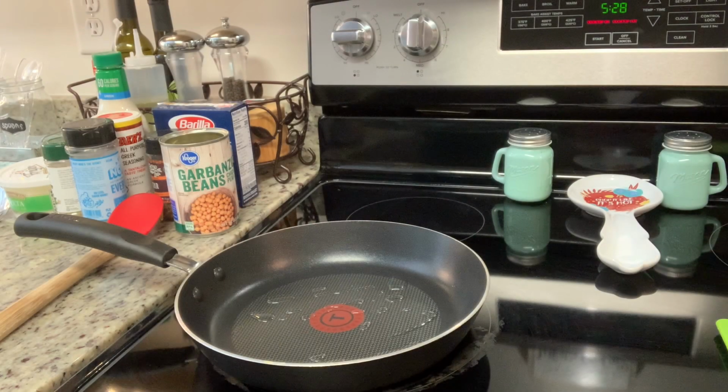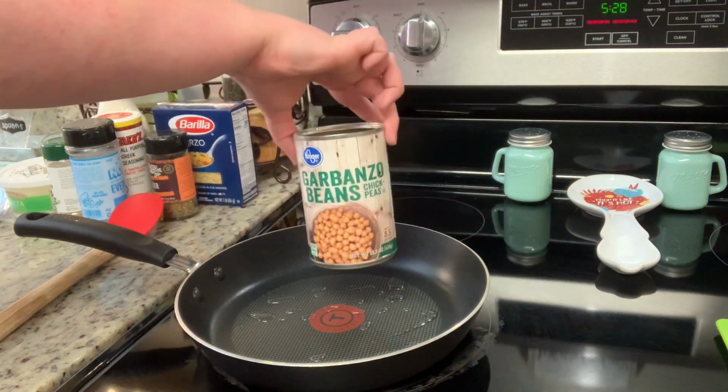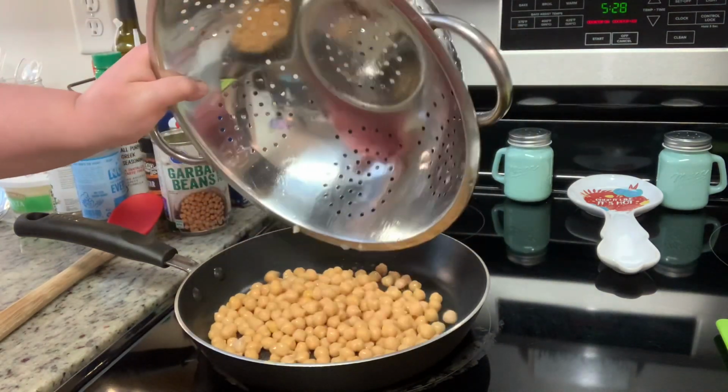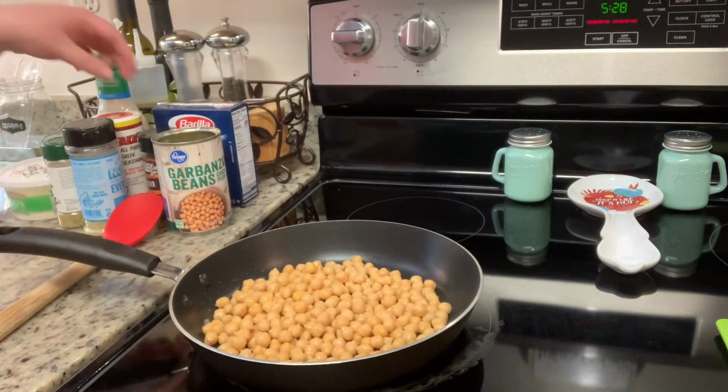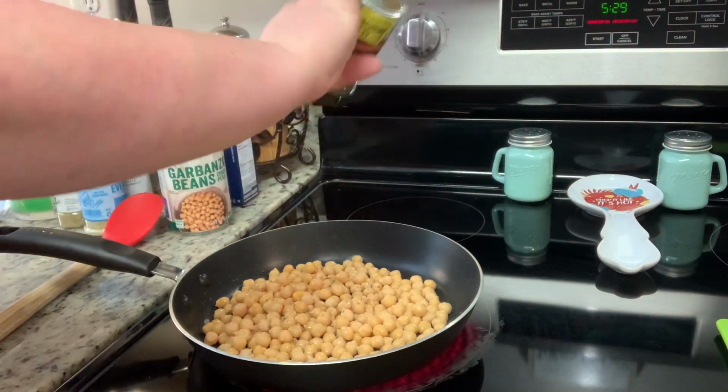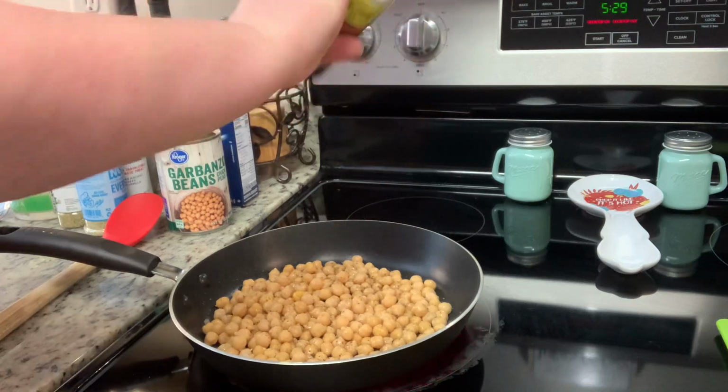To get started, I have this skillet over about medium heat. I've added a little bit of olive oil. I'm adding a can of garbanzo beans or chickpeas that I drained and rinsed really well. I'm going to sprinkle them with some za'atar seasoning and salt and cook them for maybe about 3 to 5 minutes until they're toasted.